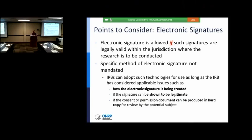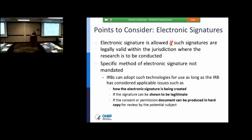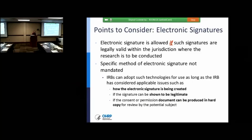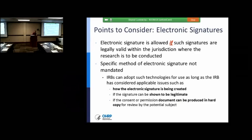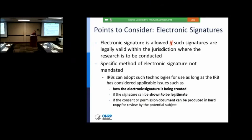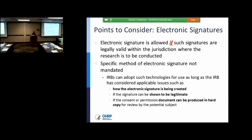So the regulations say what they say. They were written in '91. Electronic signature is not a thing right then. However, we have guidance on this, which is to say that electronic signatures are allowable if there are a couple of things here. The big first one is that it's legally valid in your jurisdiction. This is something that's going to vary by jurisdiction, by state, right?